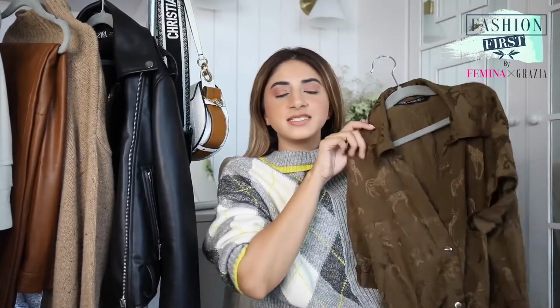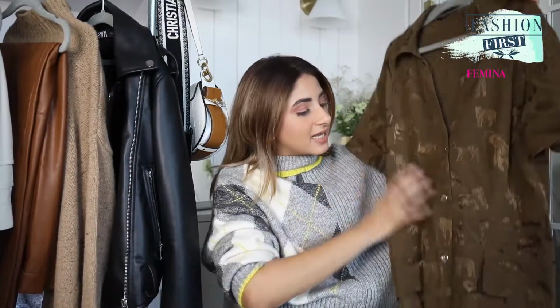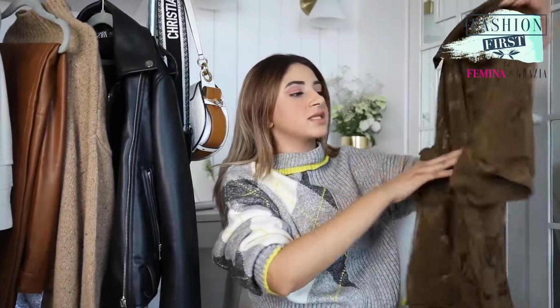Now coming to my last piece, I would first like to apologize for how crumpled it is, but yeah, this is obviously going to be ironed before I style it. Anyway, it's this silky satin midi shirt dress from Zara. It's in a really pretty olive color.